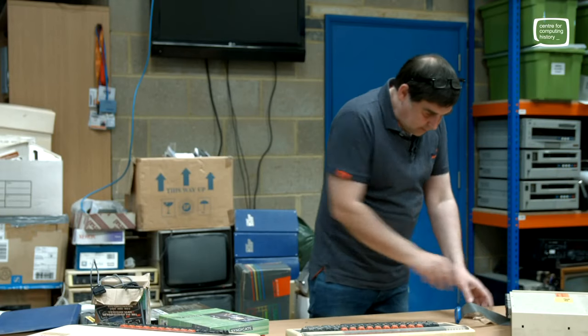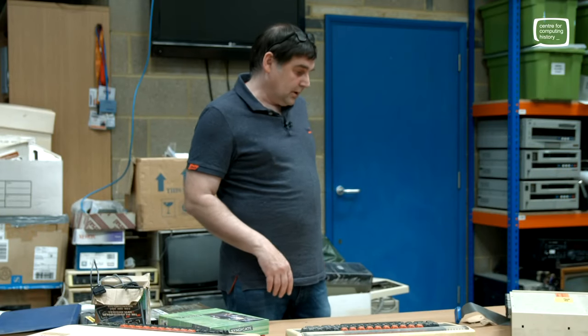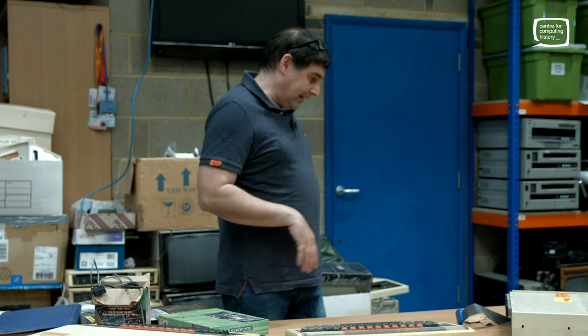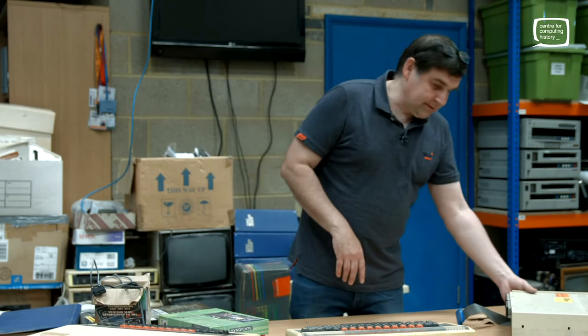But so far, all we have is the unit itself. There would normally be a front panel across here with the Acorn logo on, things like that. So that's all we have right now. But that's part of a BBC Master Compact.